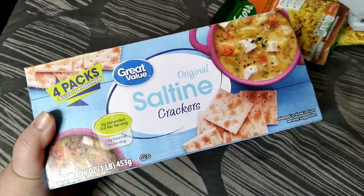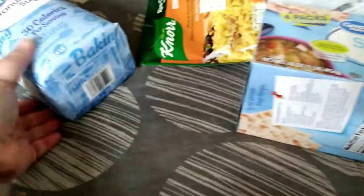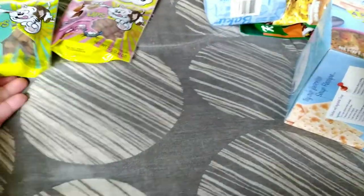So my dad got these from Sam's. These are frozen or refrigerated? You could do them both. Okay. So my dad picked up saltines from Sam's. A great value. 4 packs of that. He's always buying sugar because he goes through coffee like there's no tomorrow. And it's leaking a bit, the sugar.